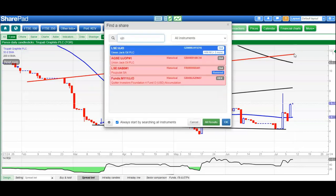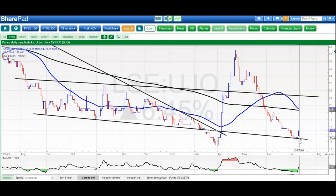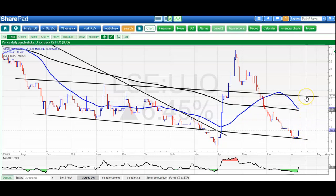Finishing off with Union Jack, which came up with a good update today, enough for the shares to gap higher. And it looks as though we're in that falling trend channel there from August, the floor of the channel there at 15 pence or 15.4 pence. Above that, looking for an initial target here up to 21 pence, maybe by the end of next month. But ideally, we get the sort of fast rally that we had back in April, and that obviously took the shares towards the 30 pence level.